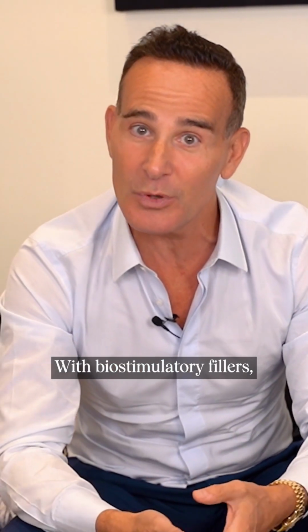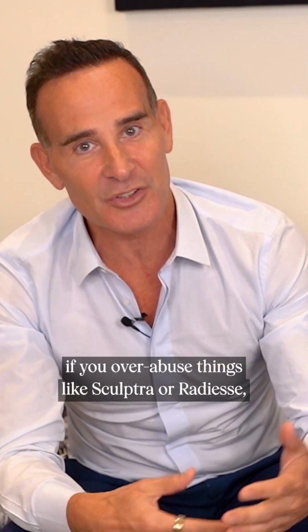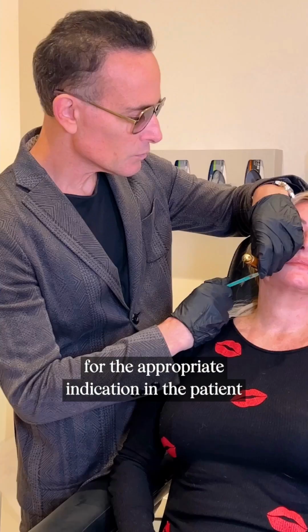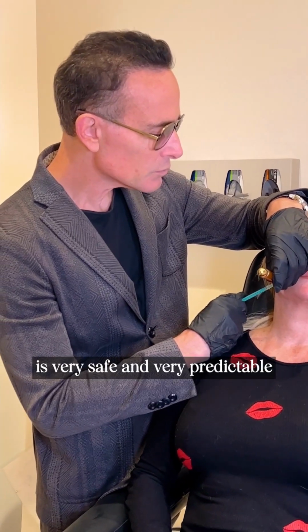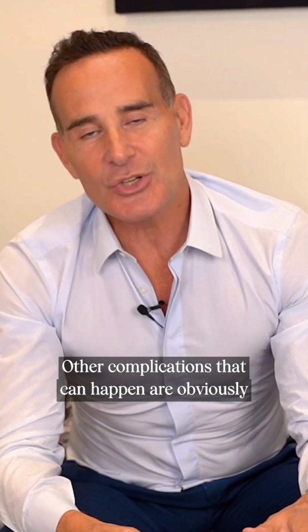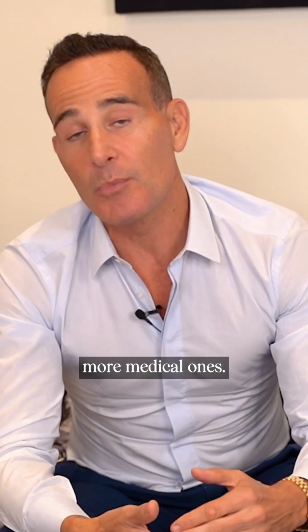With biostimulatory fillers, if you overabuse things like Sculptra or Radiesse, you can create increased scar tissue. Again, the appropriate amount of product for the appropriate indication and patient is very safe, very predictable in the right hands. Other complications that can happen are obviously more medical ones.